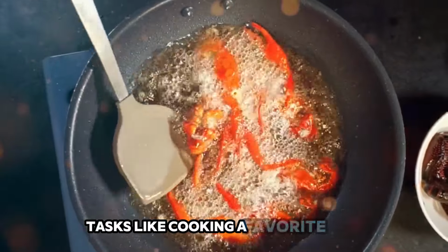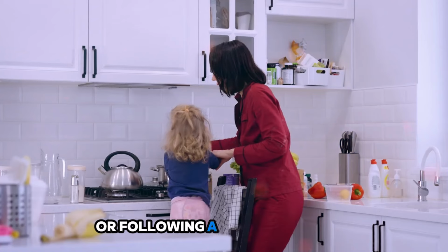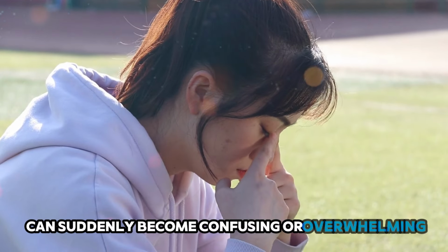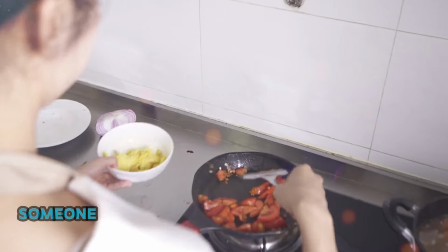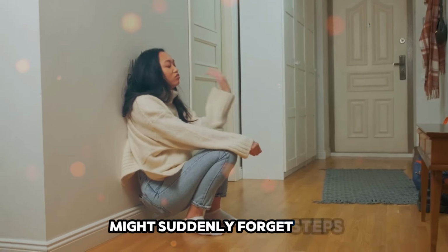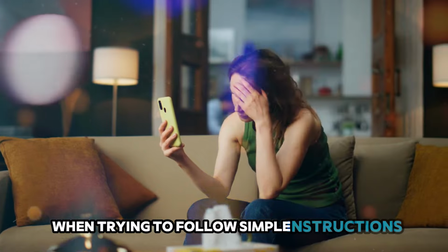Tasks like cooking a favorite meal, driving to a familiar location, or following a familiar routine can suddenly become confusing or overwhelming. For example, someone who has been cooking the same recipe for years might suddenly forget steps, or they may become flustered when trying to follow simple instructions.